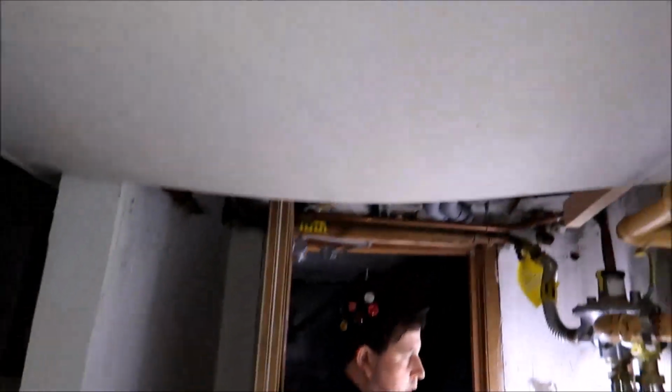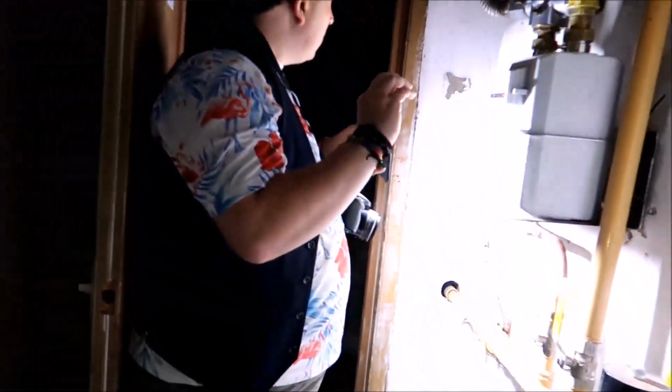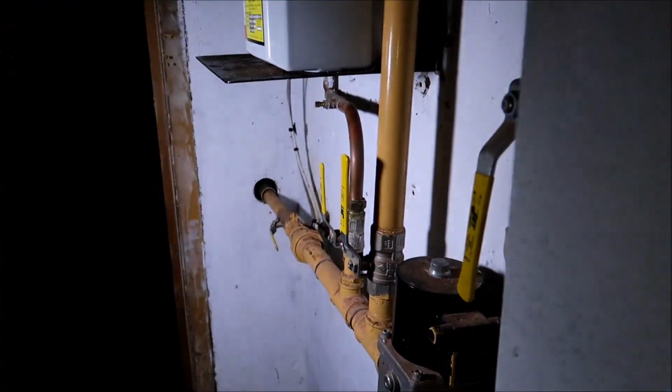I wonder where these stairs come from. Strange, there's just a set of stairs there, leaning up against the wall. Look how much this is bowed down from Lewis's head. Yeah, I'm gonna go back out.